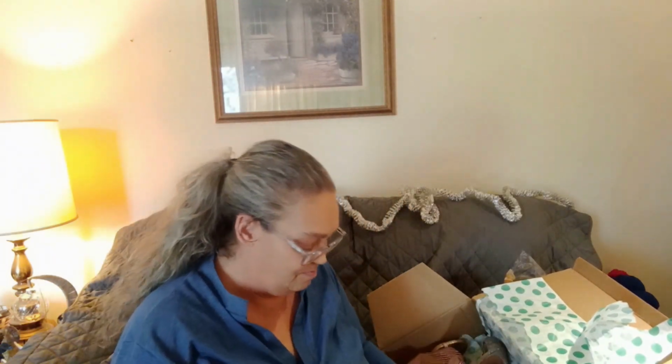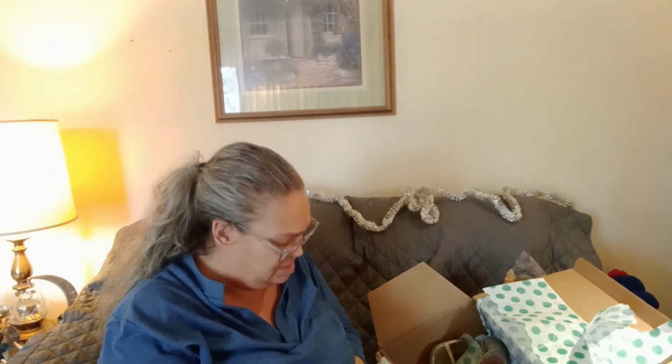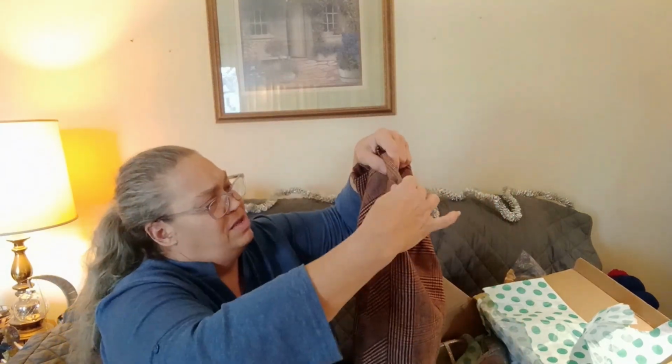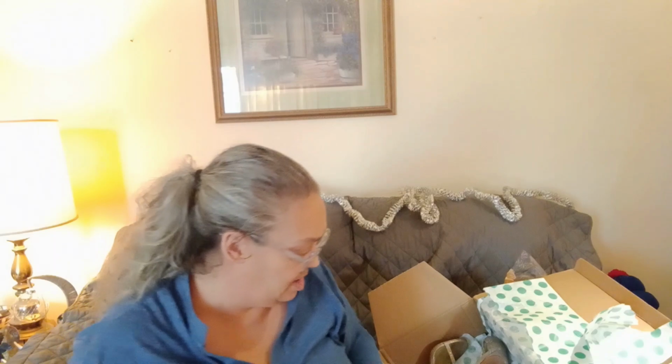All right, next up, Carolina Herrera. I have gotten her items before, size 14. That is a great size. And it is a skirt. That is really pretty. It's a plaid. It looks like it's in good condition. Yeah, size 14. Let's see if that zipper works. Zipper works. So great. It looks like it has a faux pocket. But great. I am loving this box already. We can stop there.